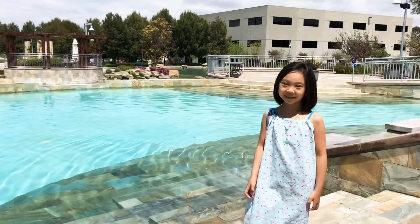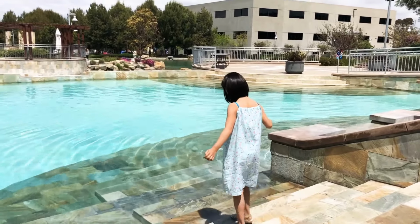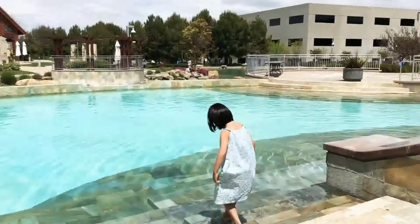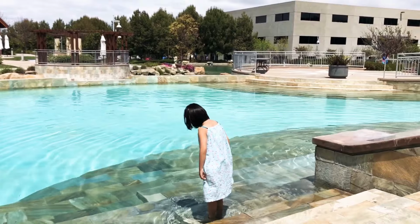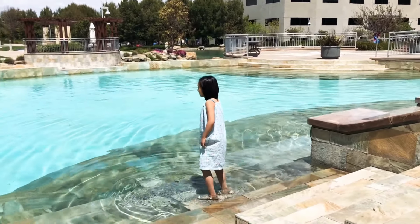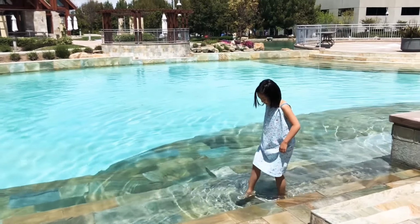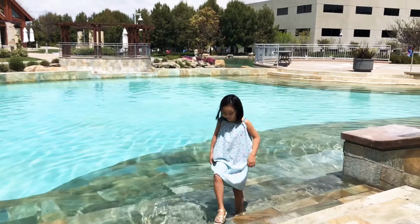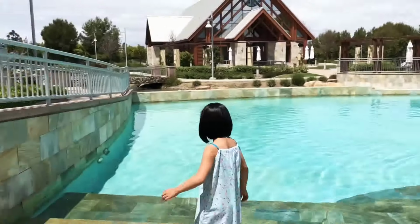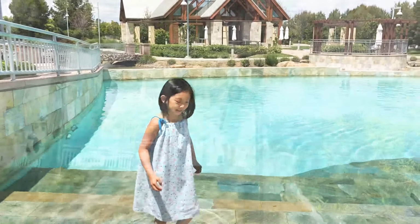Wow, this is the pool, right? You wanna go in and swim? You need your swimming suit, Missy. I'll just put my feet in. Yay. This pool is pretty good, huh? It's like 3 feet. Look at that, it's 3 feet high. Okay, maybe we come back here later if we have time. Let's go find the hunting area.